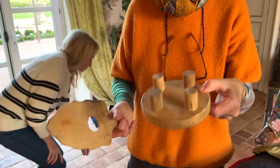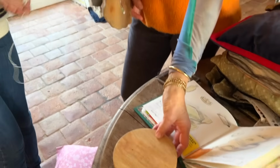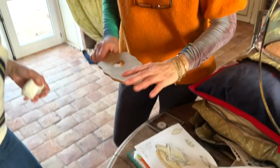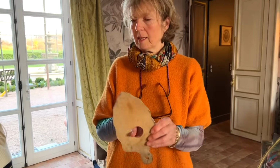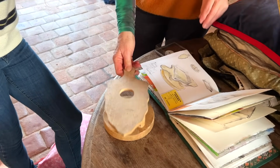This is actually a plant stand. Several things you're putting together. Yeah, and then I found this, but Emery makes a hole in it for me. And then I thought, well, I can use it like this. I put this on.